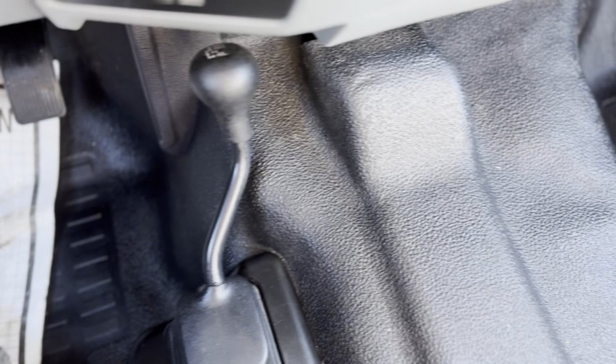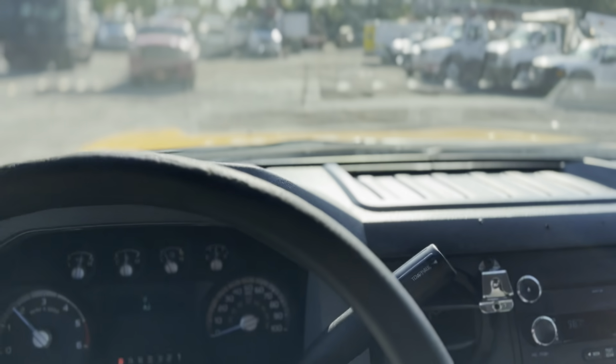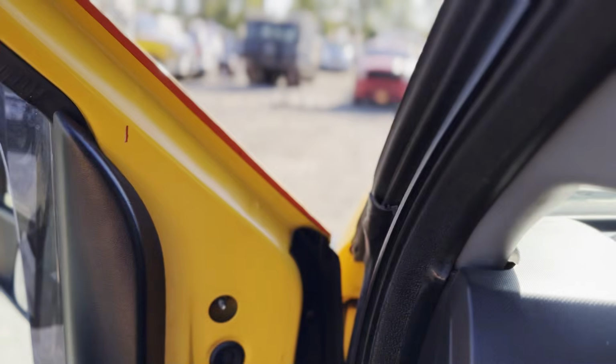Floor is in nice condition. It has a floor shift, 4-wheel drive. Headliner's in nice condition overall, some minor stains, but no major tears or rips. Dashboard shows nice. But as far as I can tell, everything works.